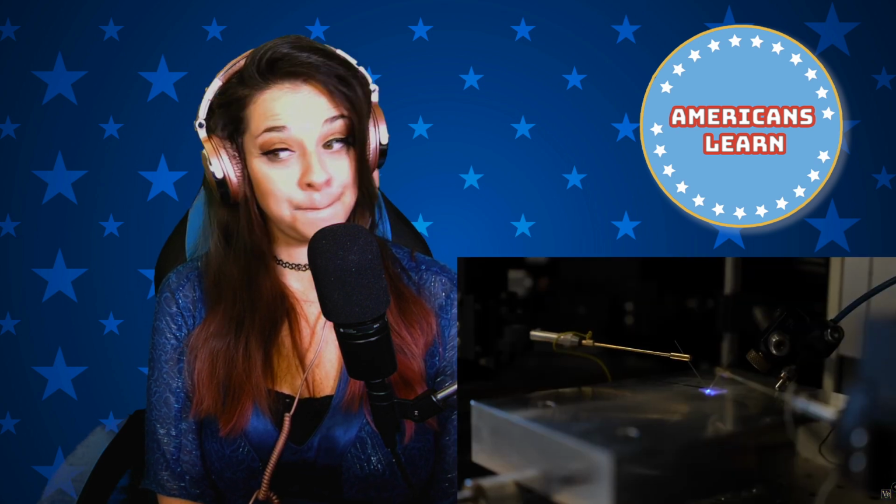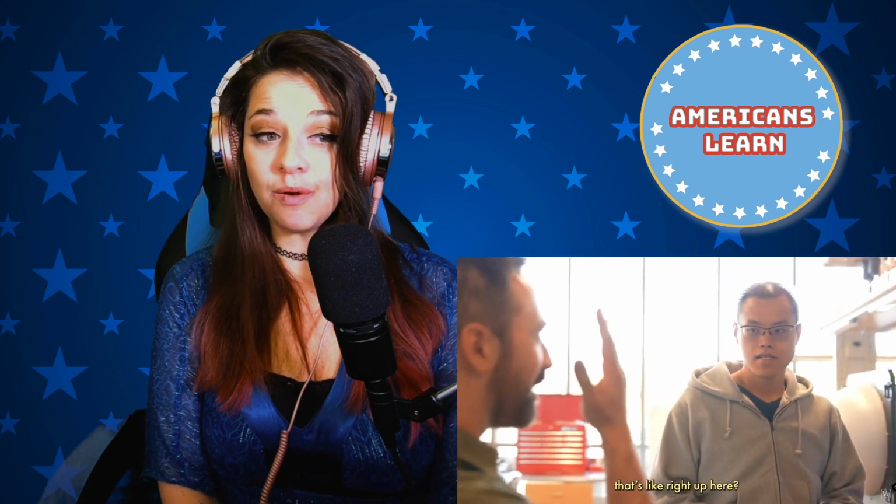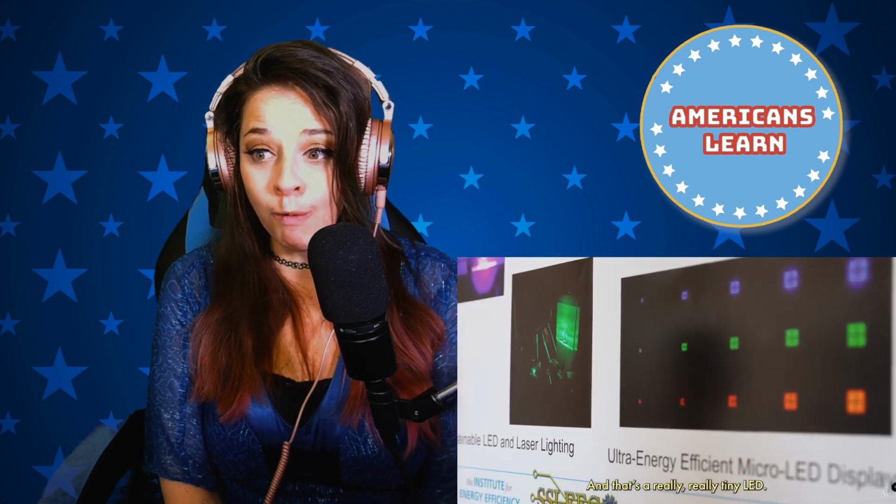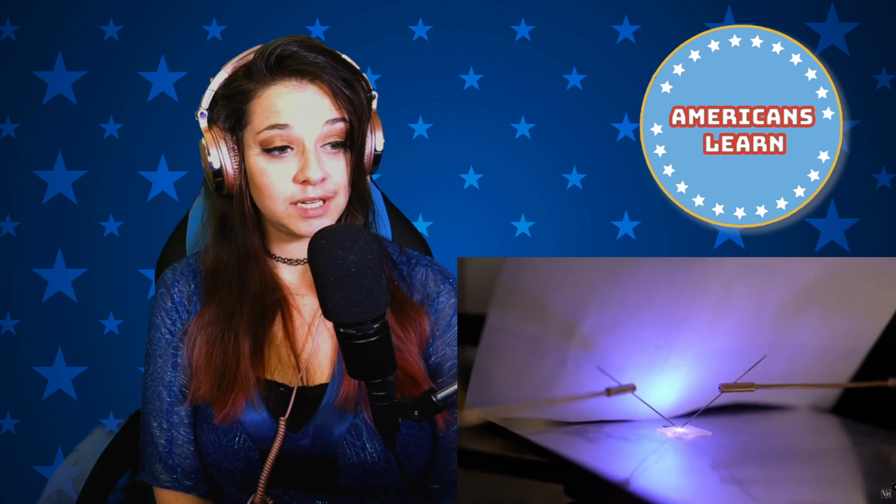Yeah. So basically you can use that for near-eye displays, such as AR and VR. You could have a retina display that's right up here. Yep. Human hair would be about that thick. Yep. And that's a really, really tiny LED. Oh my god! UV LEDs could be used to sterilize surfaces like in hospitals or kitchens. Just flick on the UV lights and pathogens would be dead in seconds.